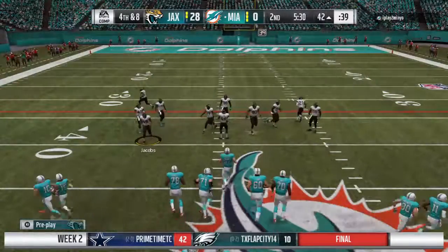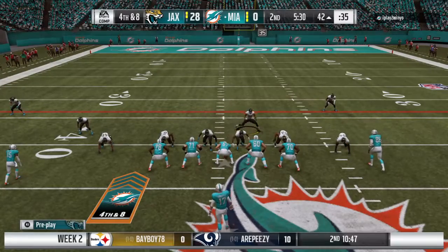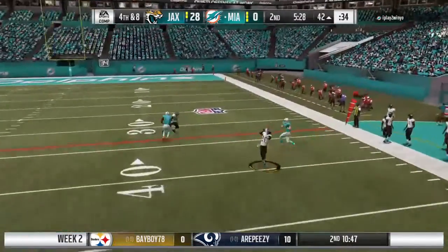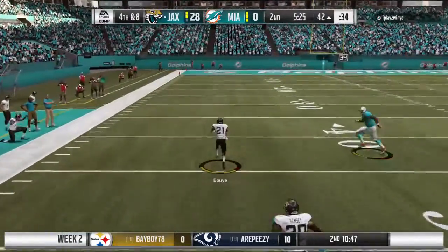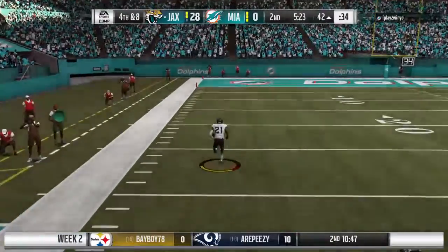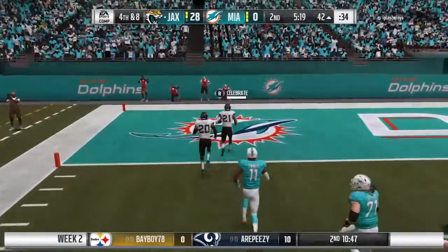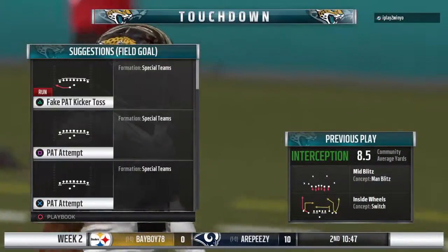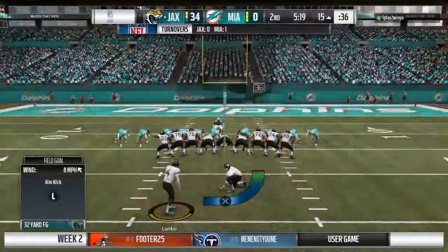So here we go. The offense is going to stay out there. They're going for it on 4th and 8. They snap it to Tannehill, looking for Amendola, and it's intercepted. A.J. Boye with a pick. 30, the 20, 10, 5, and he will take this one home. It's a touchdown. That pick 6 extending this lead even further.